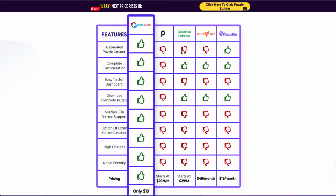So in here, Bookbird actually does niche research and sales and things like that, and templates. And Creator Fabrica does fonts, it does images, it does SVG files, it does craft files, and it does interiors and templates. And some of them interiors do actually have puzzles on them. But this is not a compiler, so again, not comparing correctly.